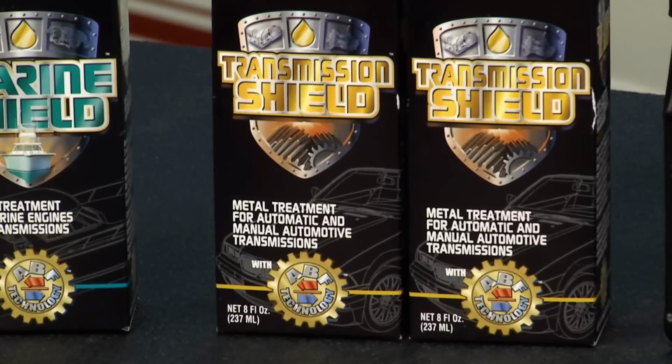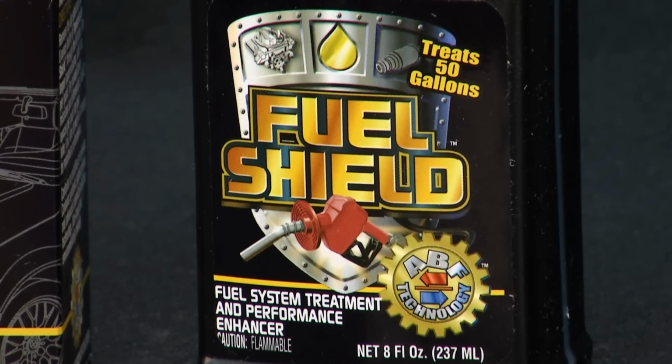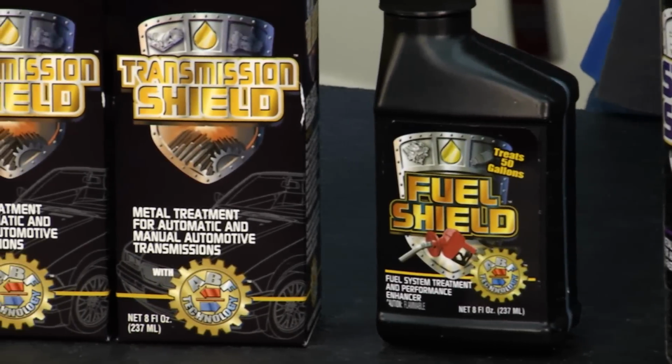Transmissions, well, you've got valve bodies, you've got valves in there, you've got planetary gear sets, and all kinds of things inside of a transmission that cause friction and heat. You put the ABF formula inside of there along with the Steel Shield, and you're going to lengthen the life of the product, and it's going to work much better.